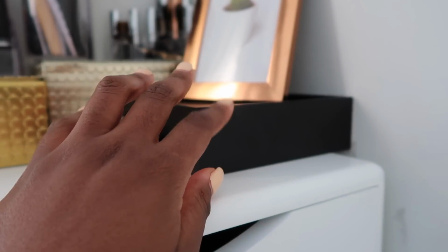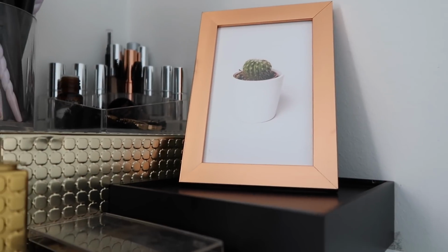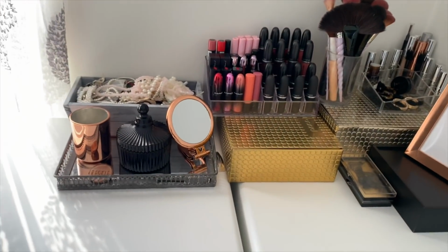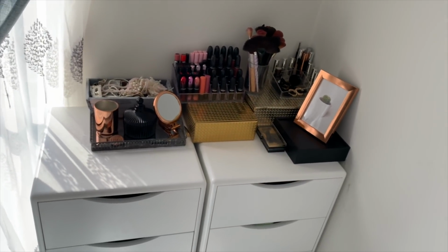And then I'm using this frame. This is actually a photo frame. I'm just using it as storage. I've got some things underneath because it's quite hollow. And then this photo frame is actually from a shoot as well, so I just kept it and now I'm using it because it's got that whole copper thing going on. And that's it from the top of my new beauty stand on top of my drawers.